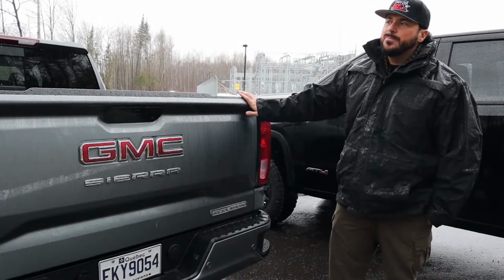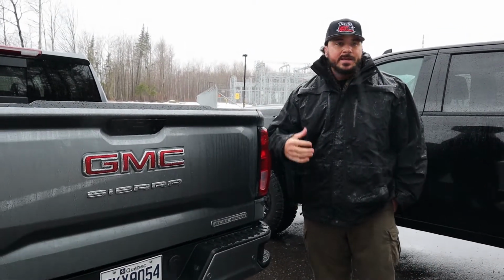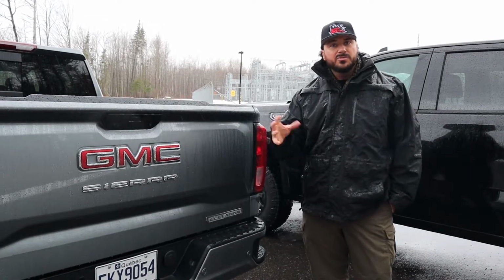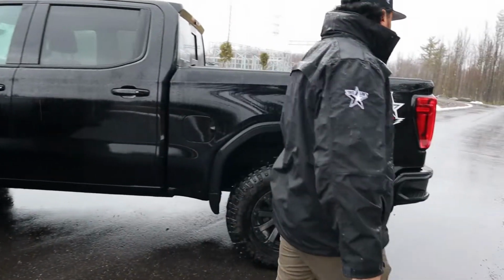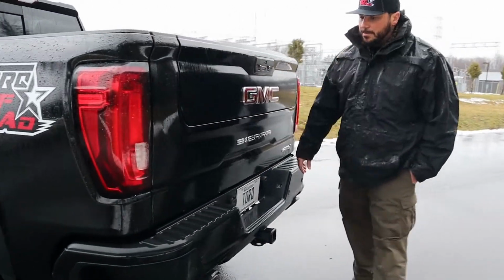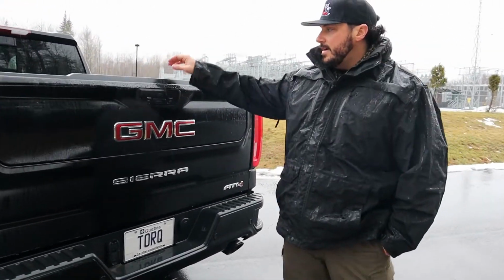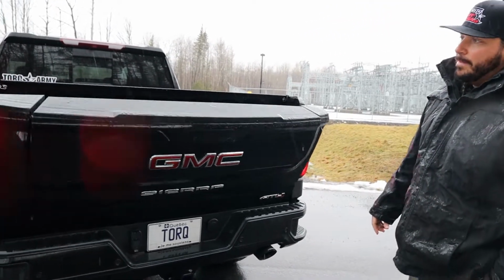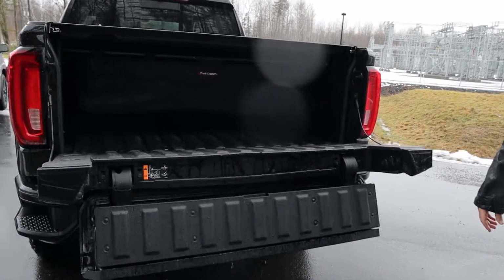Speaking of the multi-pro tailgate, it's one of the key features of these new models for GMC in 2019, 2020. Let's go see the multi-pro tailgate on my truck. So this one on my truck, on my T4, it's got the multi-pro tailgate. You simply have to click two times, one here and here, and you deploy your step.